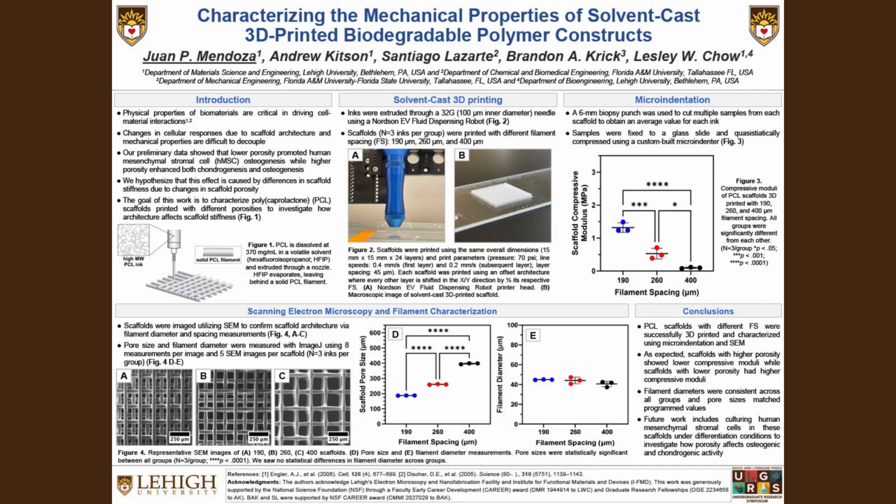Figure 1 is a schematic showing PCL dissolved in the volatile solvent HFIP and extruded through a printer head. The HFIP evaporates, leaving behind a solid PCL filament. So this brings me to Solvent-Cast 3D printing. Solvent-Cast 3D printing allows us to specifically tune scaffold architecture, including the porosity of our scaffolds, by changing the spacing between each filament, also known as filament spacing. Higher porosity is characterized by larger pores. This is achieved by increasing filament spacing, and lower porosity corresponds to smaller pores, done by reducing filament spacing.